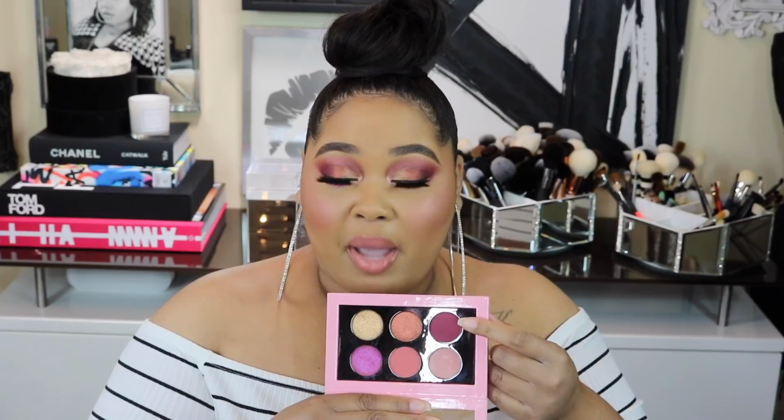The matte eyeshadows to me are the star of the show. I mean, the pigmentation of them is just superb. And especially for a purple eyeshadow to be as smooth as that, yo.